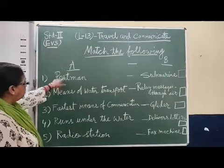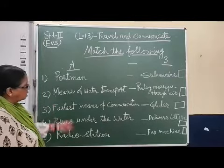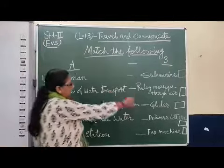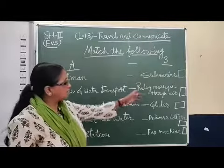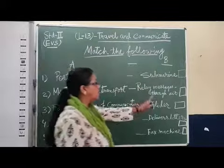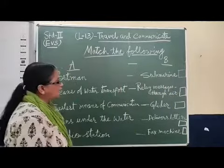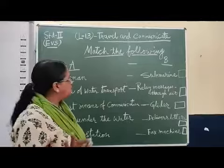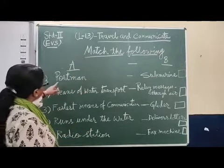First, we will read what is given in the A column, then we will read what is given in the B column to get the correct answer. We will not join, we will write the number in the boxes, because now you are in second standard, you don't have to join. Matching will be done by numbering.